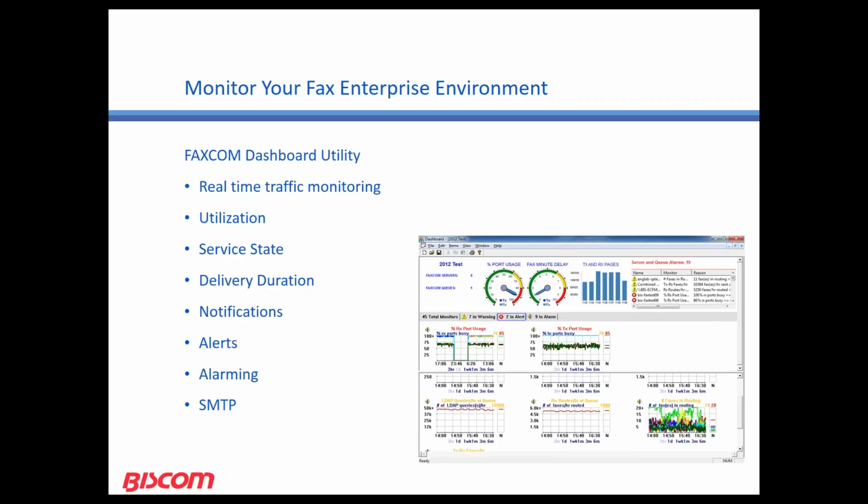You can also set monitoring times to avoid getting alerts during off-peak times like nights and weekends. There are 100 data points that can be monitored on both the Fastcom server and suite. In addition, each administrator can have their own customized dashboard, allowing them to only monitor items that are relevant to them in their organization. Alarms can be displayed on the dashboard console or sent to an admin via email.